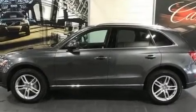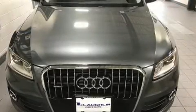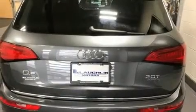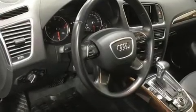Introducing the 2017 Audi Q5. Under the hood, you'll find a 4-cylinder engine with more than 200 horsepower, providing a smooth and predictable driving experience. A turbocharger further enhances performance while also preserving fuel economy.